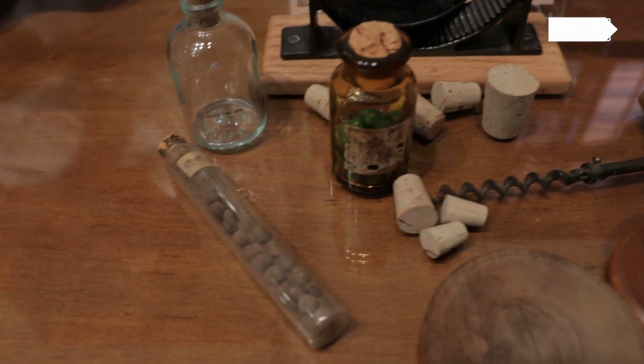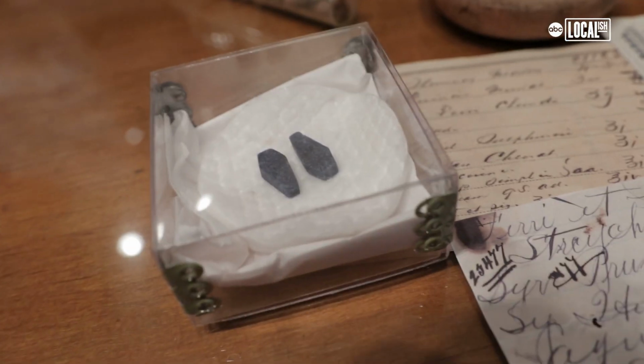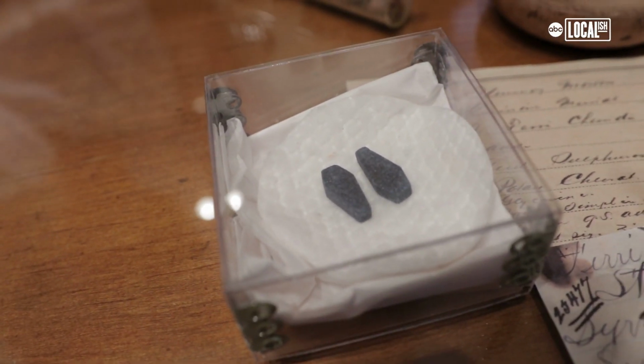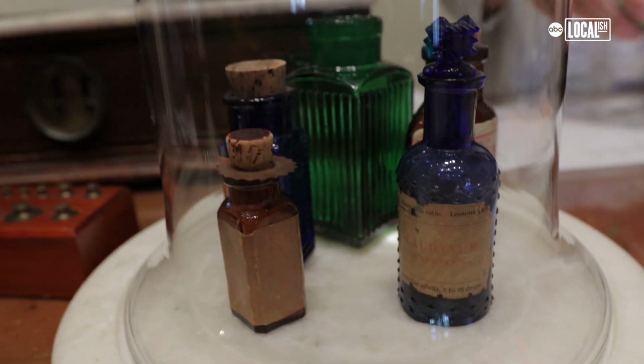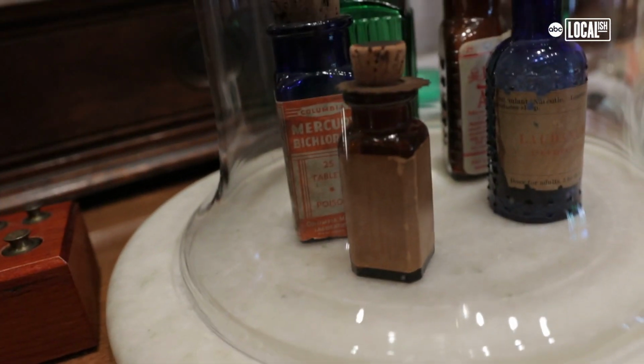So these are hand-rolled pills. They're probably rolled on a pill machine, they're round, but these little pills are in the shape of coffins. And so those special little pills came out of what we call poison bottles, and those are all warning signs that you need to be careful taking your medicine.